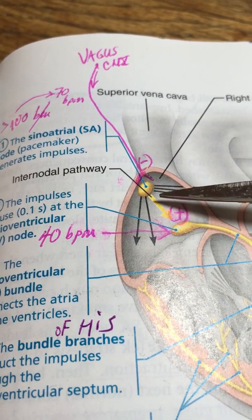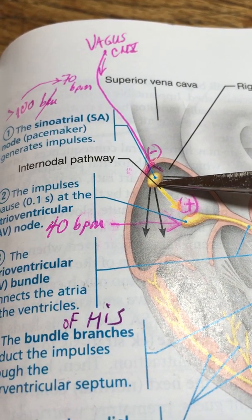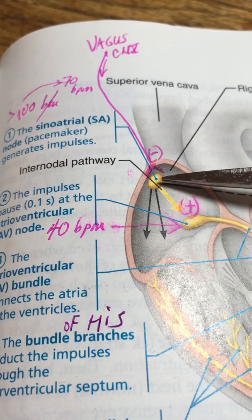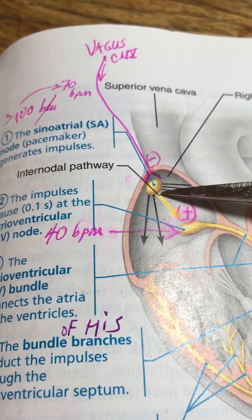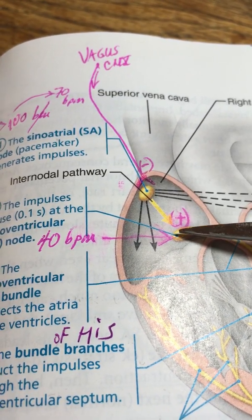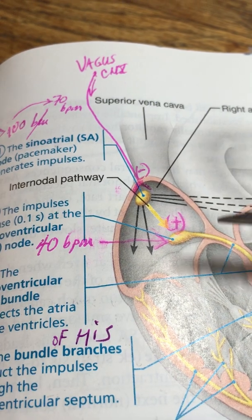I'm saying that because there are people out there in the universe who run ultra marathons and so on. They're right here near the San Francisco Bay Area, and they have pulses around 40. So they don't have any need for the SA node.